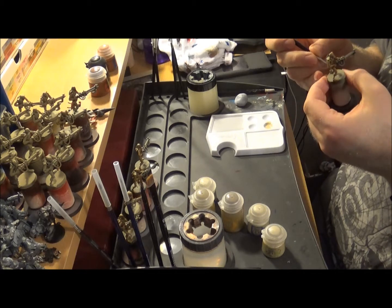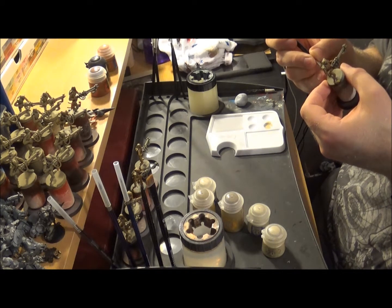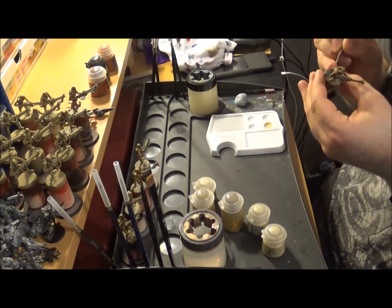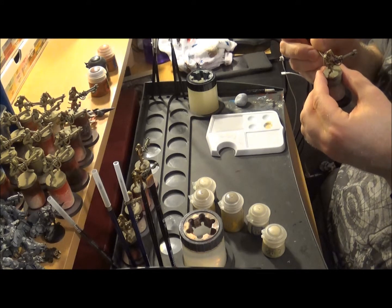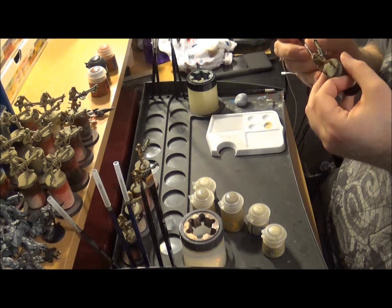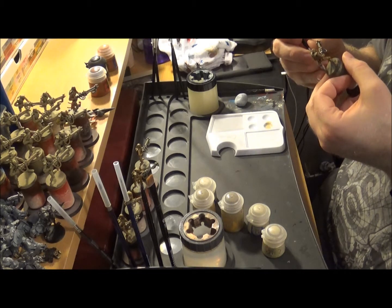And I had a little bit of a walk around Warhammer World afterwards. I bought a few bits and pieces, a few models for myself, some books for someone else. And then I had a very long walk back to Nottingham Station because all the trams weren't running.